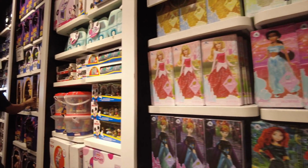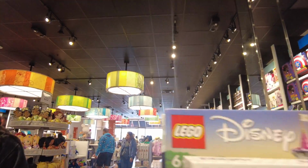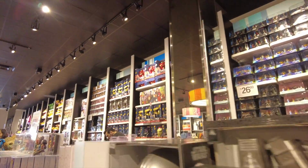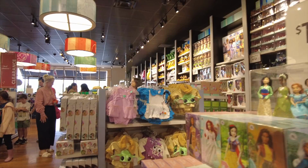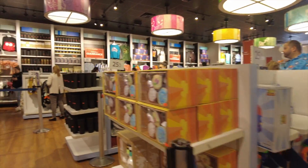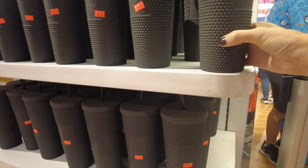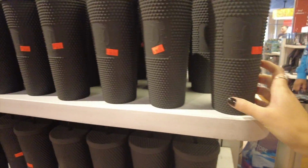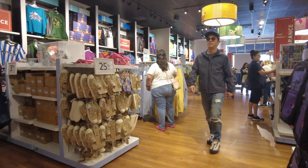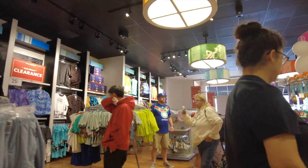And then I believe this is like the normal price section. So let's go back to the left. The right is usually like normal store. Ooh. Maybe. We'll see. I have a lot. Okay, we're going back to the front because I got a bit out of order.